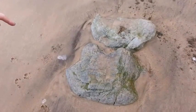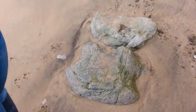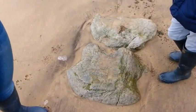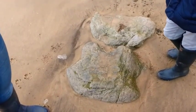Hello, I'm Megan Jacobs and I'm a paleontologist from the University of Portsmouth. We have about 15 kilometres of exposed cliff lines which yield some of the best dinosaur remains in the whole of Britain, at a high rate as well. The natural erosion really brings them out of the cliffs all the time.